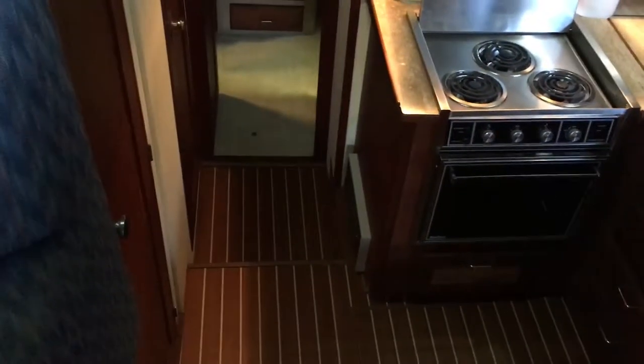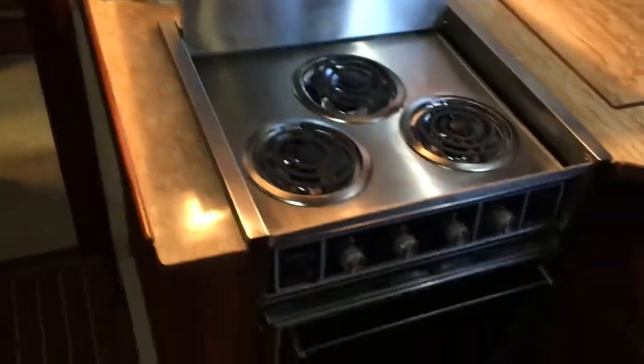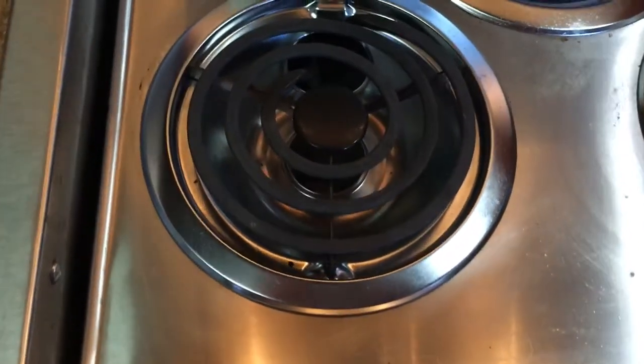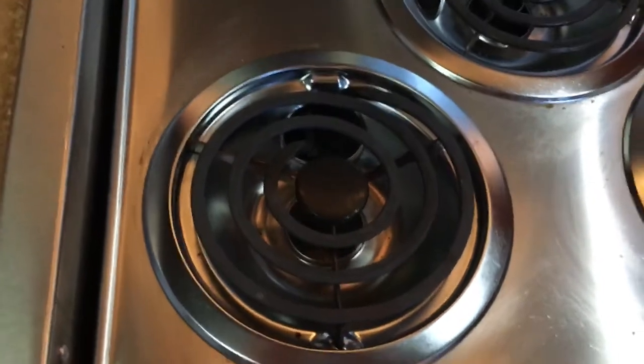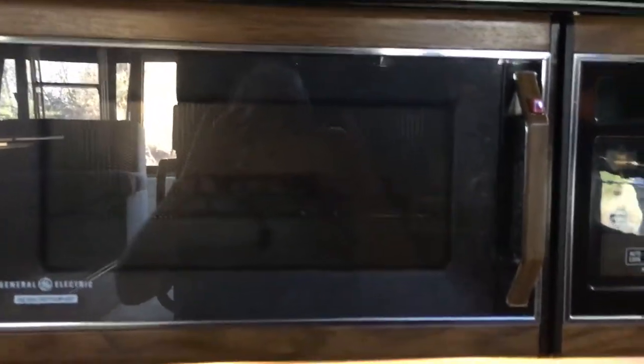We'll come forward. And here is our companionway and galley floor going forward to the master stateroom. Teak and holly. You can see that it's in really good shape. Stove, three burner electric, and maybe you can see, yes, I put new plates underneath the burners. Okay, so microwave works. It's nice and big.